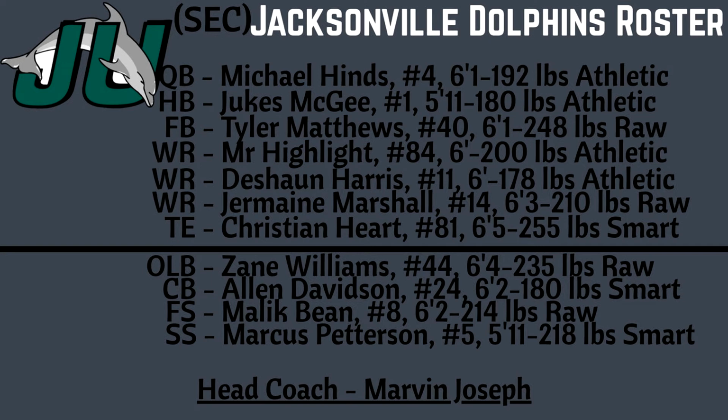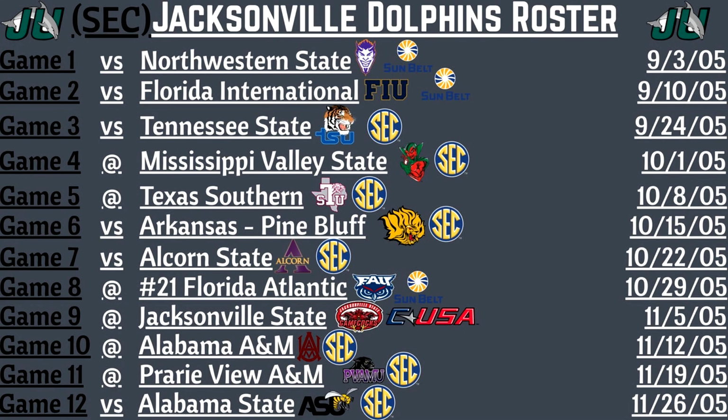But their secondary is solid. Their offense seems pretty legit. And it's kind of scary with all those weapons. But the Dolphins are one of the more interesting teams to watch in this dynasty. And I think it's going to be really fun for them in year 1. But let's go ahead and take a look at who they will be facing in the first season of our FCS dynasty. The Dolphins are playing out of the SEC Football Conference.